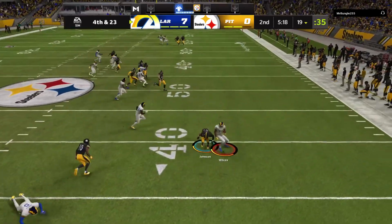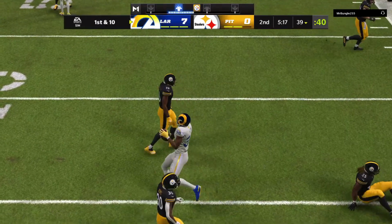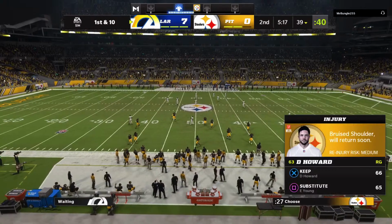And it's fielded at the 34. It's a 45-yard punt, 6 yards on the return. And out will come the offense as they take over.